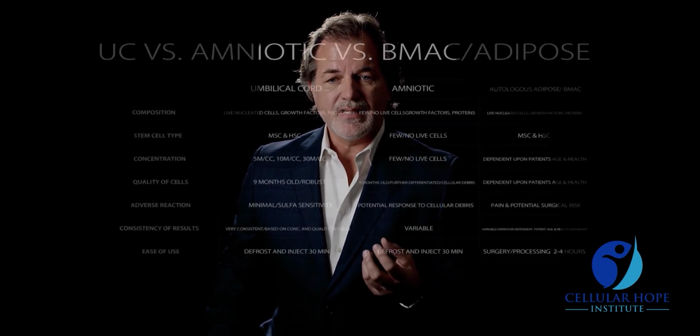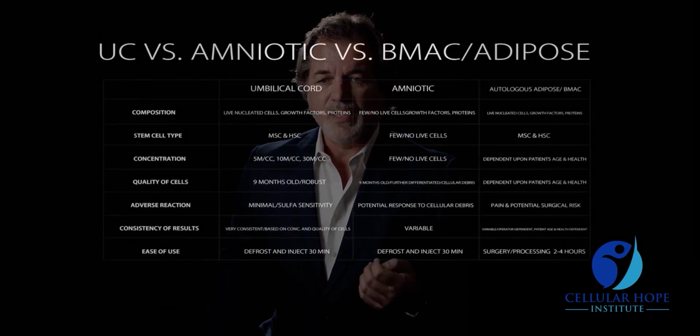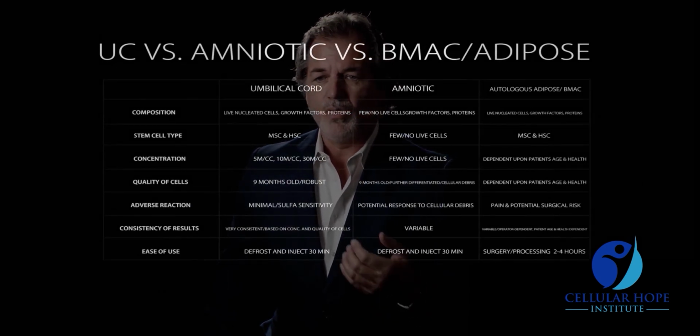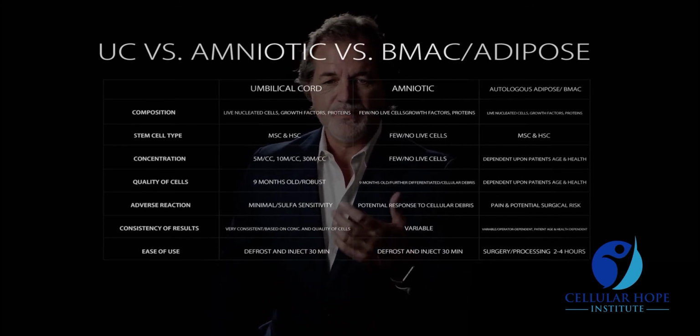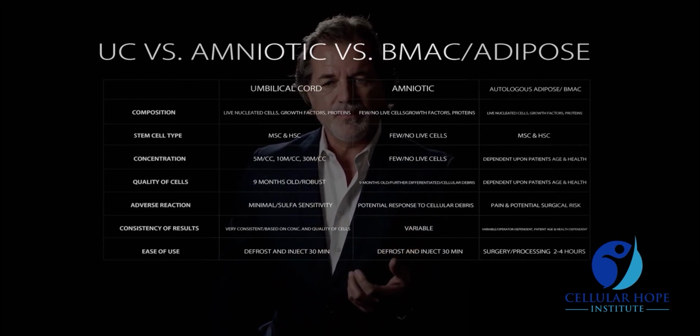There's been a lot of analysis comparing umbilical cord cells to autologous cells, which would be bone marrow and adipose, and amniotic cells. But we've really covered most of that. All of this testing has been done in vitro, through the International Society of Molecular Biology. And they will basically discuss simple things like the composition of umbilical cord versus amniotic versus autologous cells, or the type of cells involved. And it's all the stuff we've talked about.